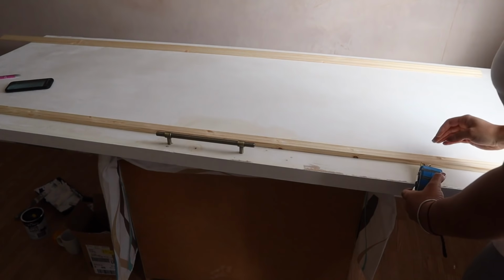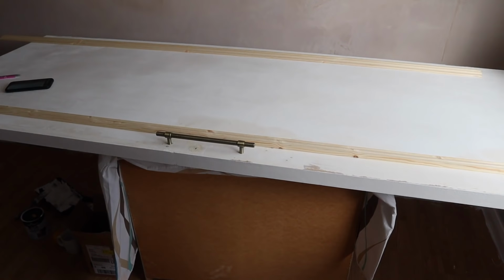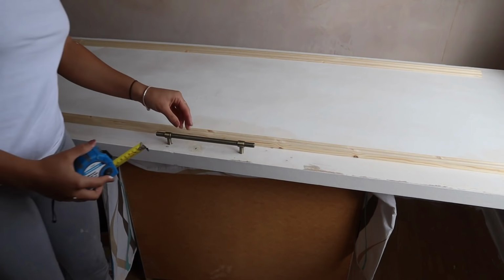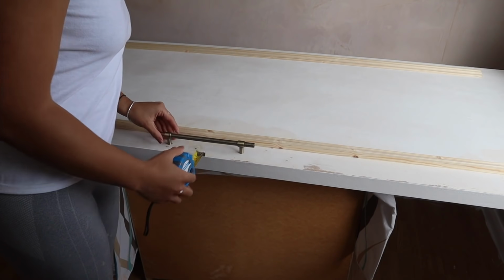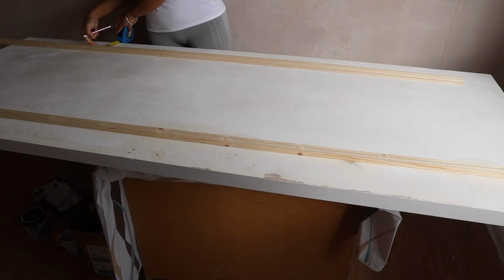Top, 8 in, 8 in, and then the handle will be in the middle of all of that. You can get your hand in. That's good.